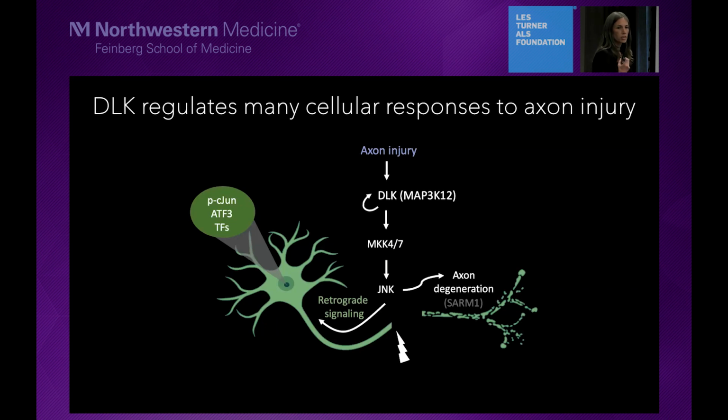So you have an axon injury. This somehow will activate this MAP3 kinase, which is a very typical kinase in that the active form is a homodimer. So you have two DLK proteins coming together, they phosphorylate each other, and then they phosphorylate downstream targets, including these MAP2 kinases, and then this MAP kinase, JNK, or c-Jun N-terminal kinase. Okay, so this is a classic kinase phosphorylation pathway.